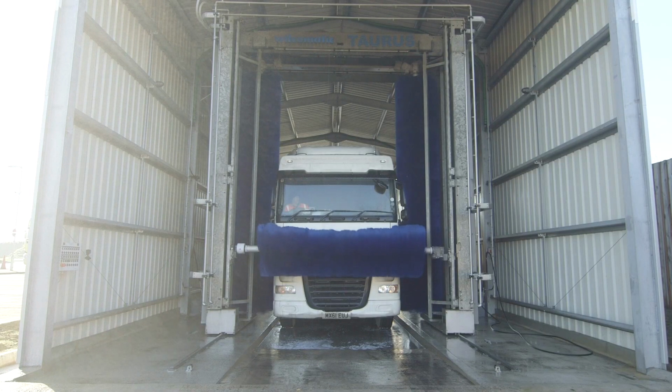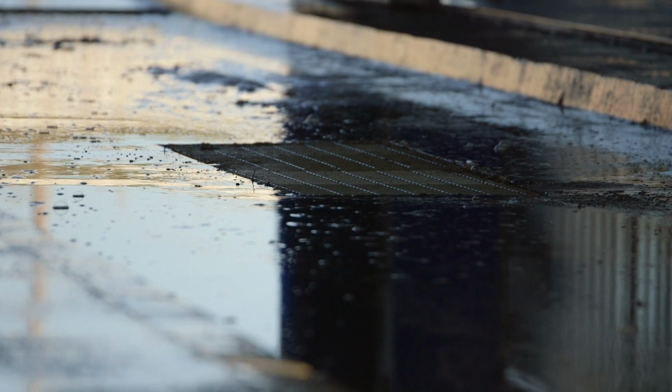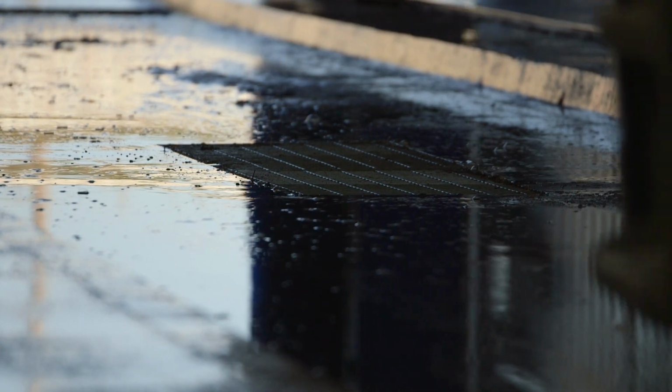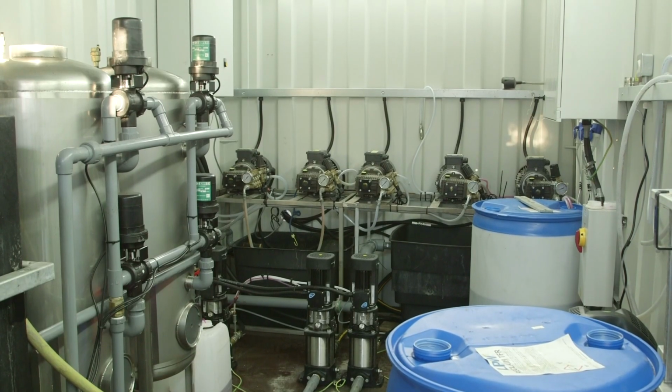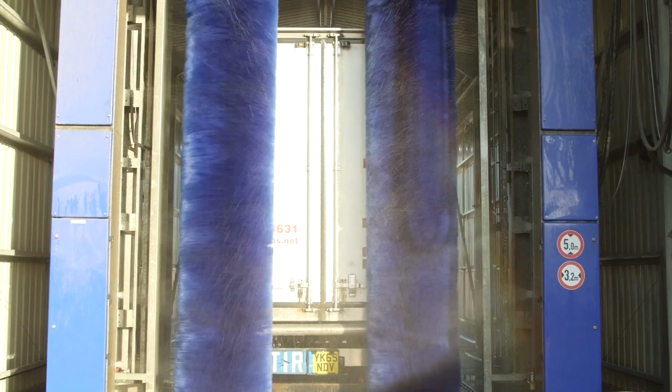This truck wash is very special too. The dirty water goes down the drain and is magically turned into clean water in this pump room. That means that most of the dirty water is recycled and no water is wasted.